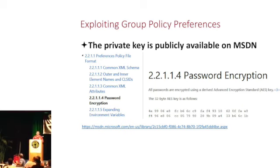This issue was first identified publicly in January 2012 by Emilien Girault in the blog post "Exploiting Windows 2008 Group Policy Preferences." And just a few months later, Chris Campbell posted about it and wrote some PowerShell code to do this. This is now part of PowerSploit.